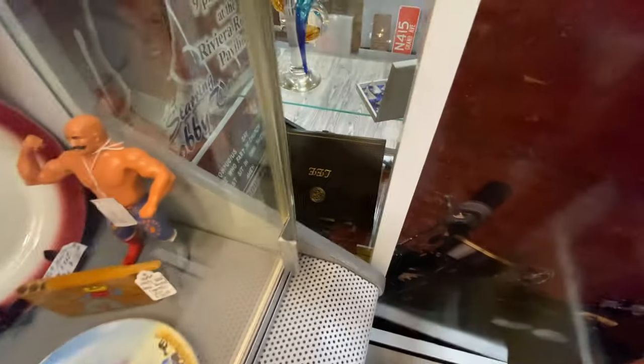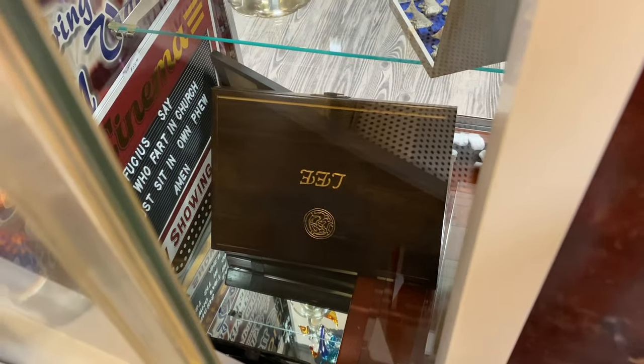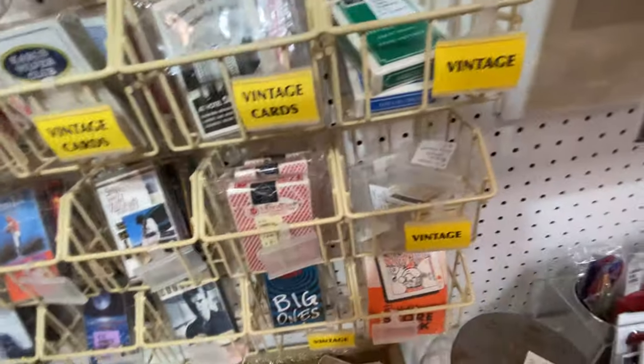Just a bunch of random stuff, and you have a, oh, that's pretty cool. Look at that. It's got a custom chip case with it. Now, that's kind of cool. I guess at that point, the chip case is probably worth more. This is cool, right?